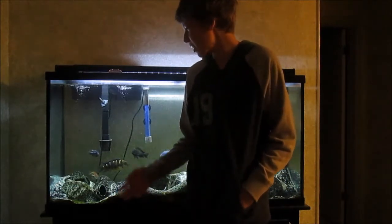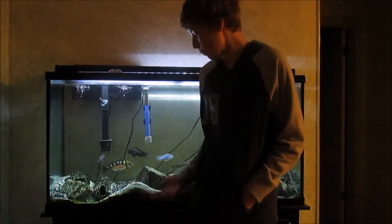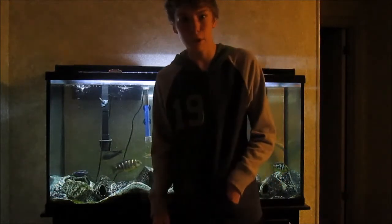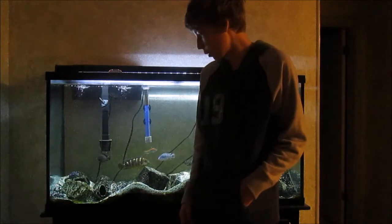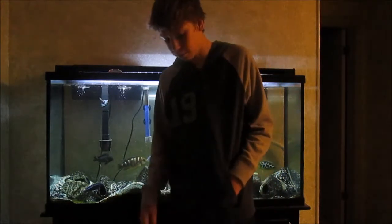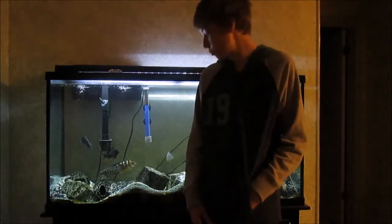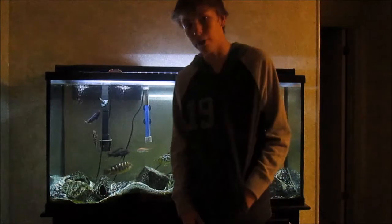Minimum tank size, 60 gallons I would say would be the minimum. I prefer 75 or above, but this is just my tank, alright? I love Bumblebee. She's my pride and joy in this tank. I've had her for a year and a half. Still going. She's a big girl.